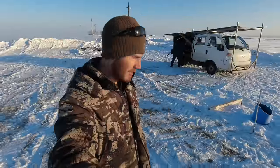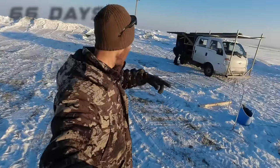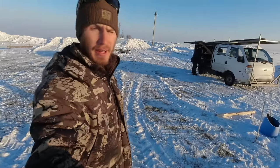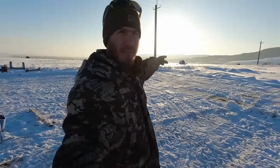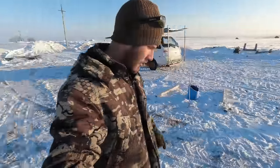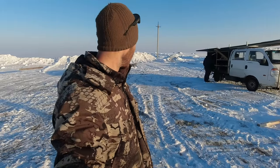It's a new day, we're out here, and the goal for today is to get all the string lines up and get it all marked out. So we've got a big job ahead of us. We came out nice and early, the sun's just coming up over the mountains. It's a little bit fresh this morning, but it's gonna get to about -6 today, so that'll be nice. No clouds today, so the sun is going to do its wonderful thing and warm everything up.